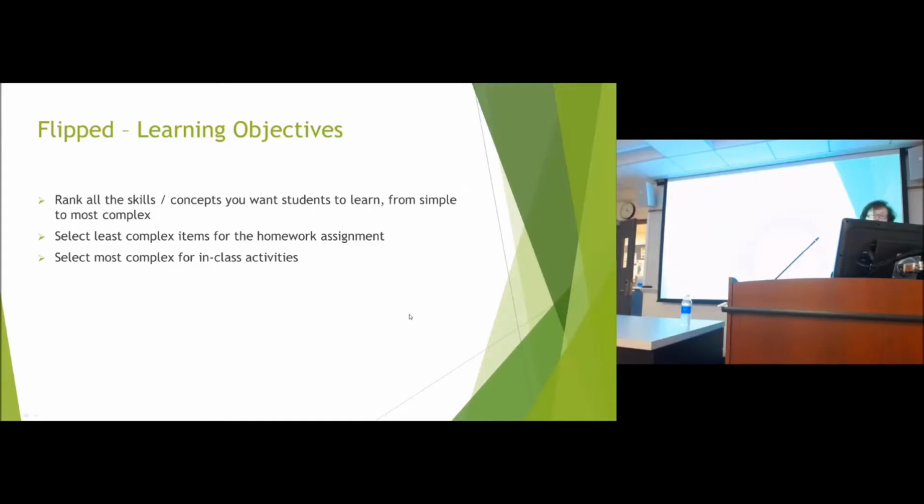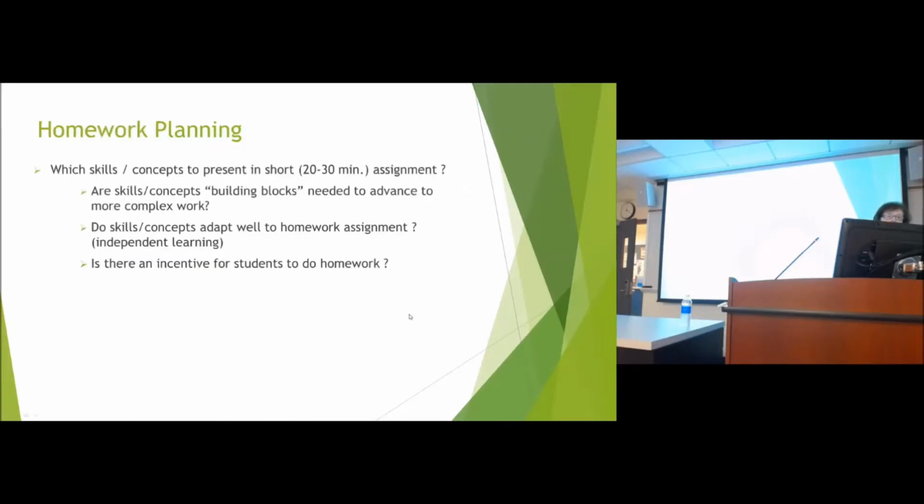But think about, say, a particular unit of material that the students need to learn. What is it that you could give them as an assignment, homework assignment, and then in-class activities that follow it? And think of the skills or concepts that could be paired in that way. What I'm saying is, think about the building blocks that would be needed for learning a particular unit. So what is it that the students could learn on their own, at home, watching a video, assuming a video is being used? You don't have to use a video.